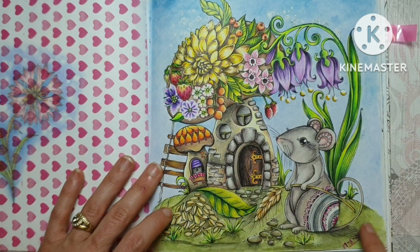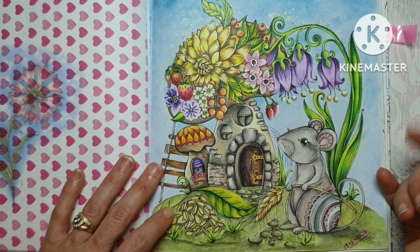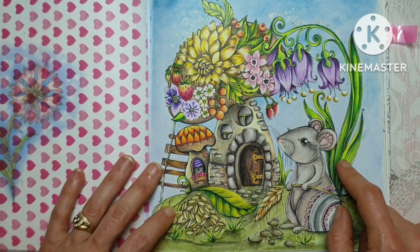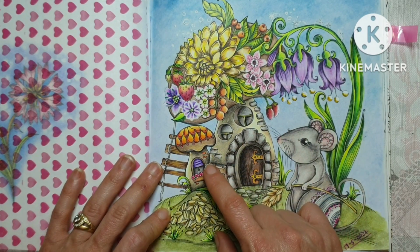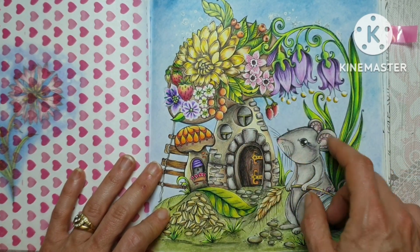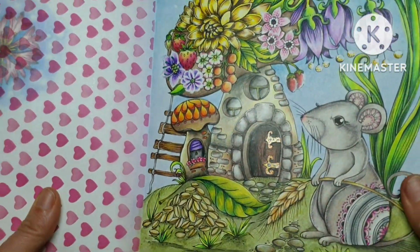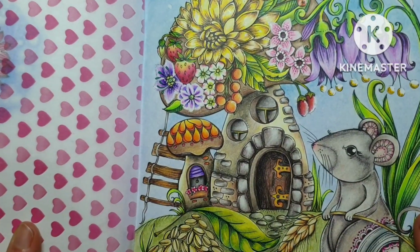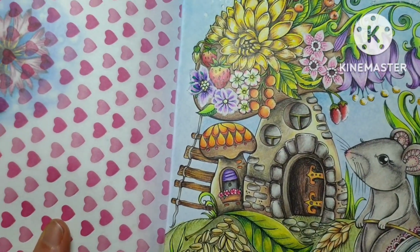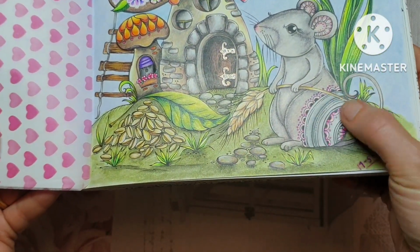Neocolor 2s here, chalk pastel in the sky. I used Arteza pencils, and I think I stuck with the Arteza pencils. I used white Uniball Signo pen and white Sakura Jelly Roll for highlights, and glitter gel pens on the door, some parts of the centers of the flowers, so just ever so slight, and a little bit here on the mouse.